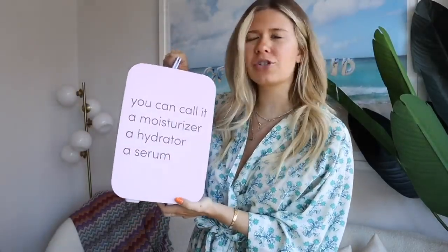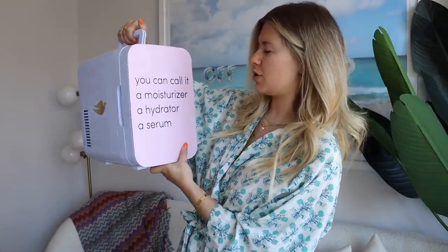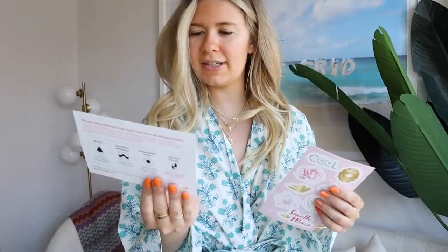A mini fridge. A Dove mini fridge. I am so excited. It says you can call it a moisturizer, a hydrator, or a serum. There's a ton of Dove Ultimates in there. We've got stickers. It says you can call it a moisturizer, hydrator, serum. Don't just call it a deo.